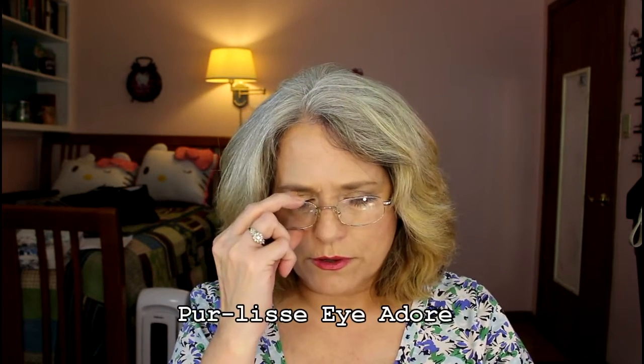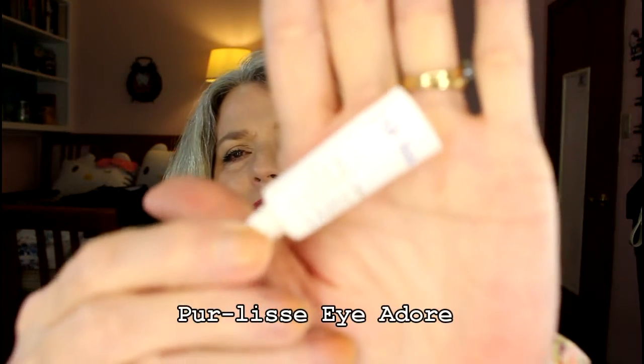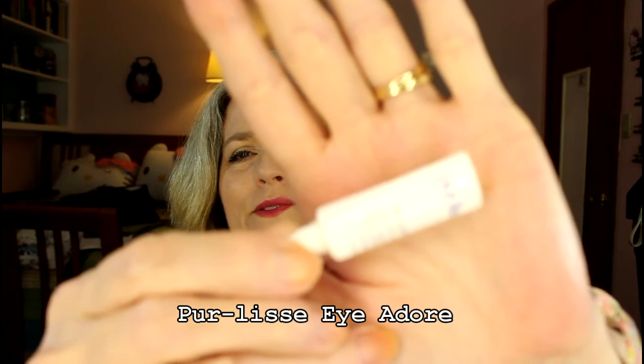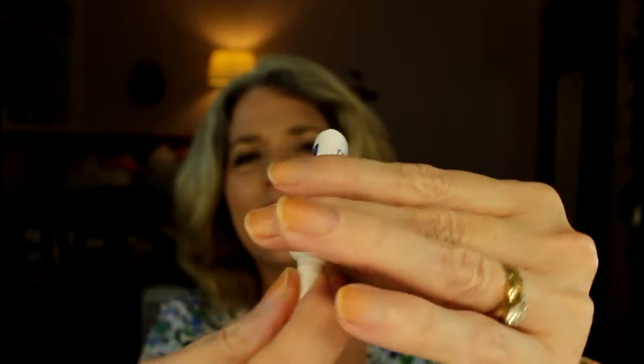So I have a couple things that I cut the tops off of. First, this is Pure Lease, the Iodore. Is it Iodore? It's the eye cream. Let me take a look and make sure I'm telling you the right thing, because I'm not sure the camera's going to... Yeah, it's the Blue Lotus 4-in-1 Iodore Serum. I have a full size of this, but I had this little size, and I just thought, you know what? I'm going to use up my little ones before I go into the big one. I have the big one, and I did open it, but yeah.